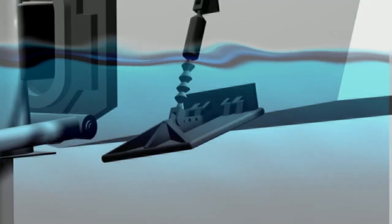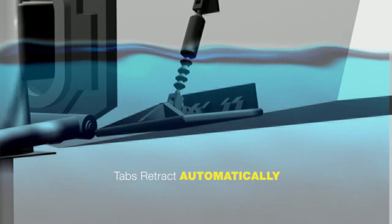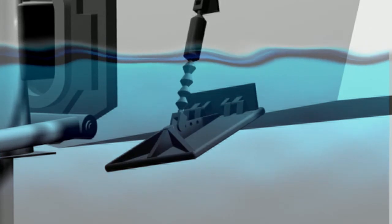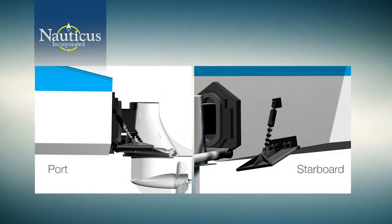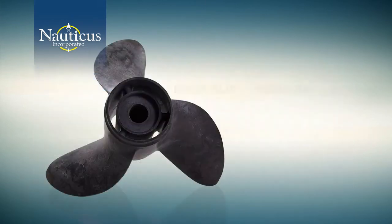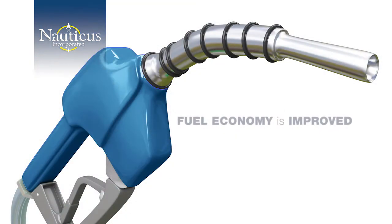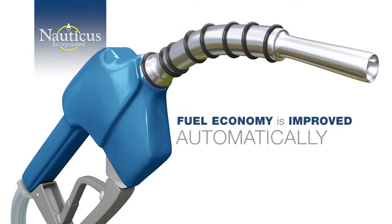As you can see from this animation, the tabs retract intuitively in response to changing conditions. Both the port and starboard tabs react independently from one another to keep the boat level at all cruising speeds, eliminating porpoising. Prop slip is reduced, prop efficiency is increased, and your fuel economy is improved automatically.